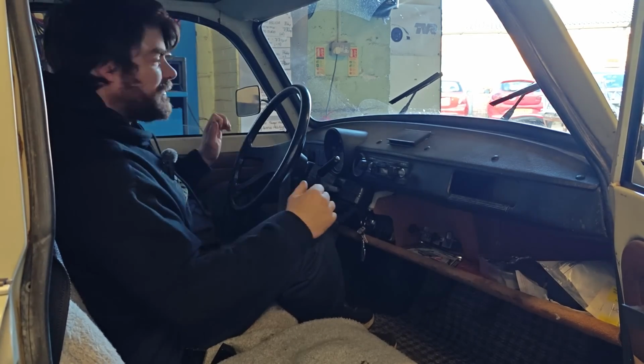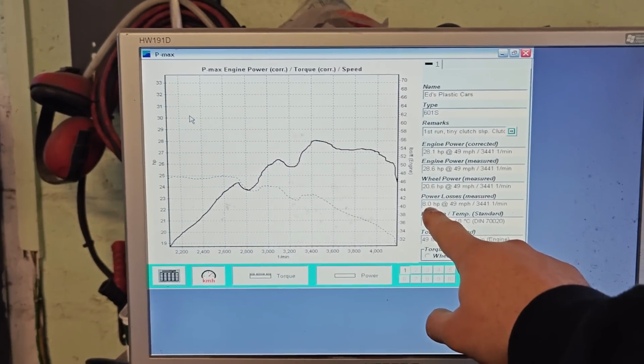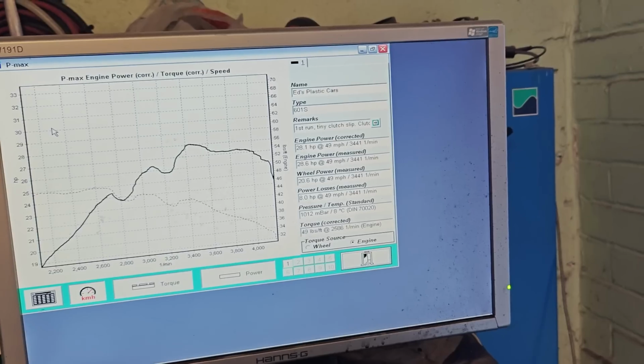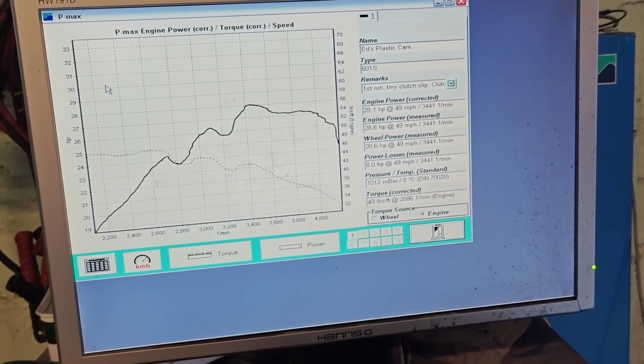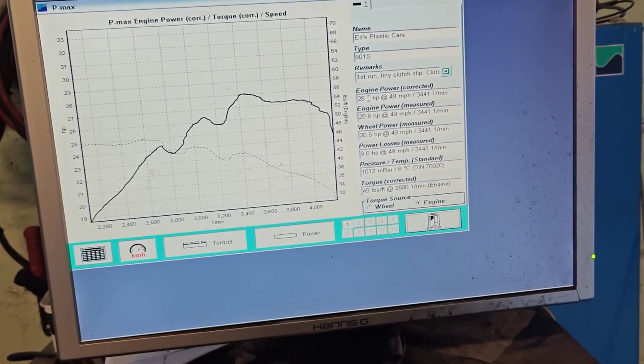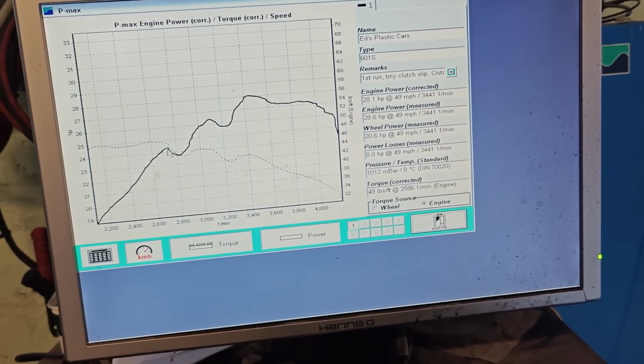That feels so weird. Lower power losses. Now the owner did actually suggest he thought that might happen. He genuinely thought that on the freewheel it might have less drag than with the clutch down, and he might be right. 28.1, 3,049 pound-foot. If anything, it's not happy, is it?